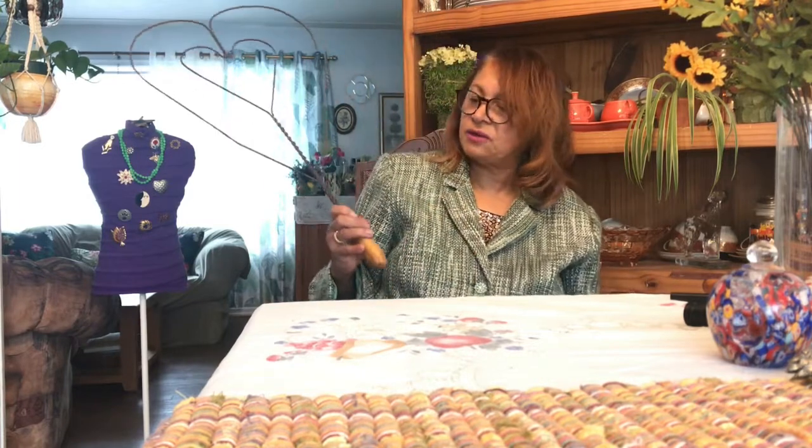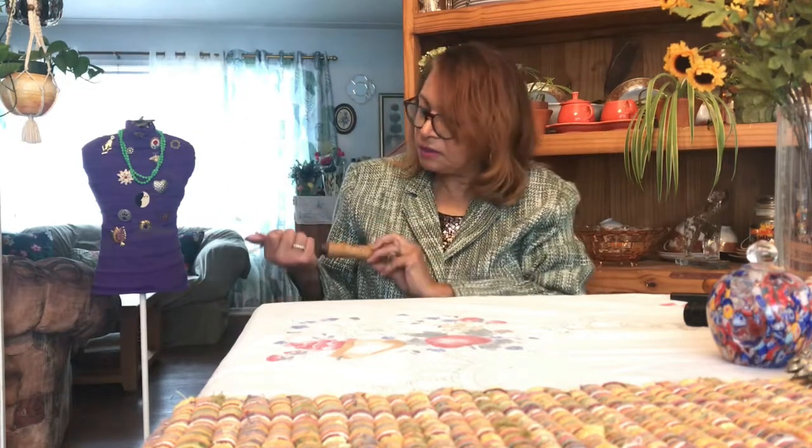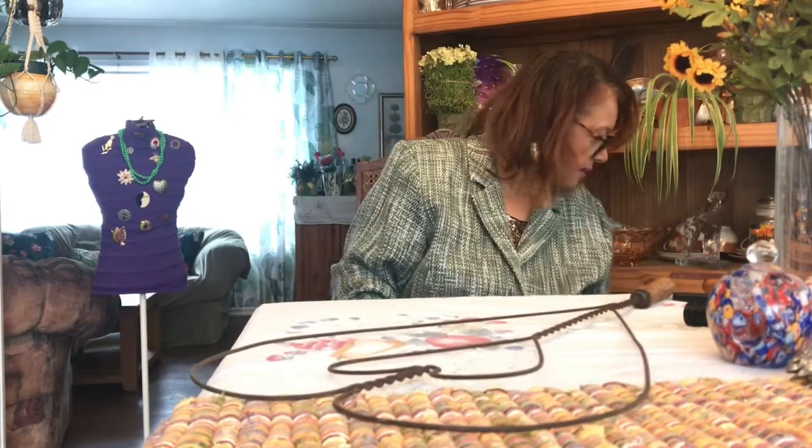I found one and I couldn't believe it. It's got the wooden handle and it's metal. It's really nice. So anyway, that's my carpet beater, which I was so happy to find. It's not marked or anything. There's no writing on it to say where it was made, but it's a good find. It was a good find for me.